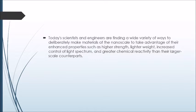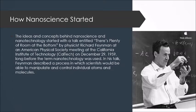Today's scientists and engineers are finding a wide variety of ways to deliberately make materials at the nanoscale to take advantage of their enhanced properties, such as higher strength, lighter weight, increased control of the light spectrum, and greater chemical reactivity than their larger scale counterparts.